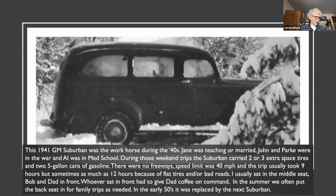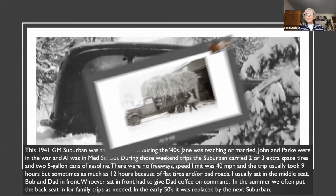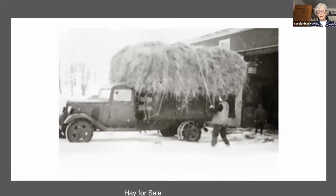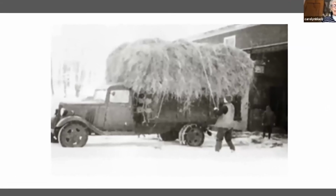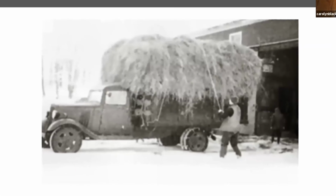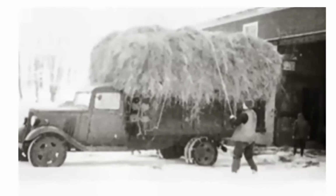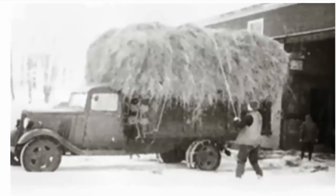The 1940s were a traumatic year for us, but we got through it. We didn't sell a lot of hay because hay wasn't really that profitable, but in the early days, in the 30s, when we were farming, we needed the hay to winter the cattle and sheep with. But this is a typical picture of the truck and a load of hay getting ready to be sold.